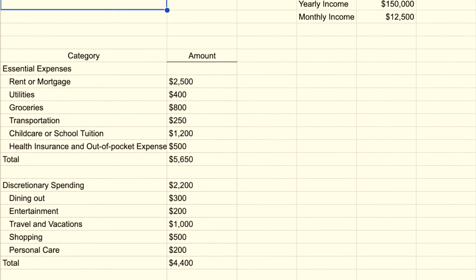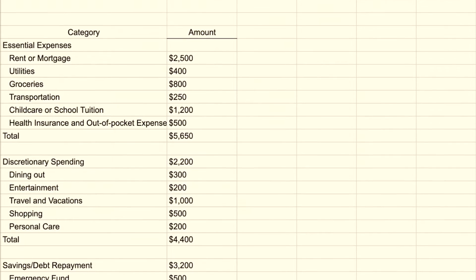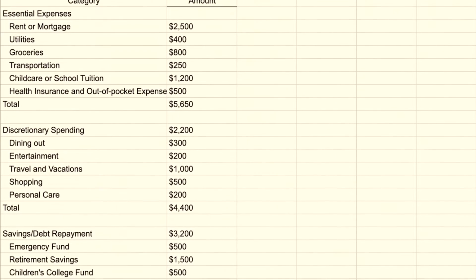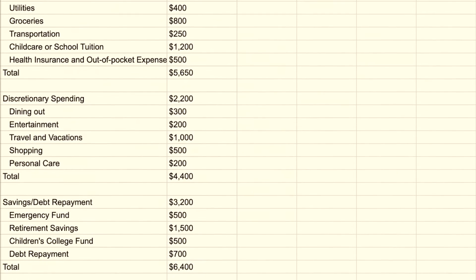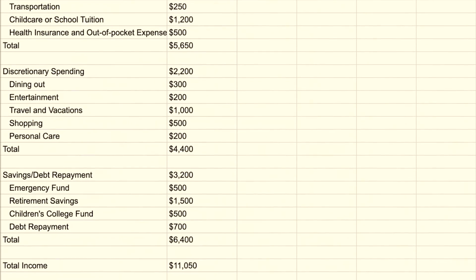And here's a quick snap of how you can use that table and translate it into a spreadsheet for your own budgeting needs. Of course, you change your categories, change dollar amounts, but this can be a great start if you're new to budgeting or just want to look at yours and revise it to be a little bit more mindful of all of your expenses.